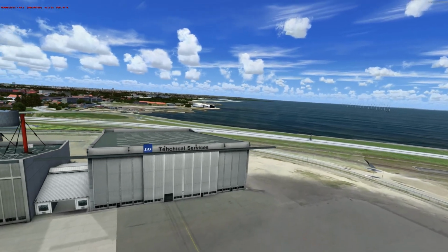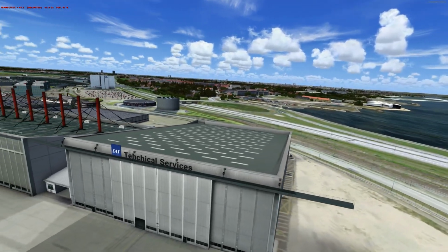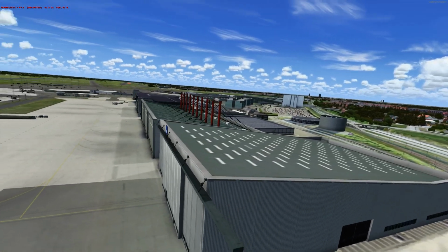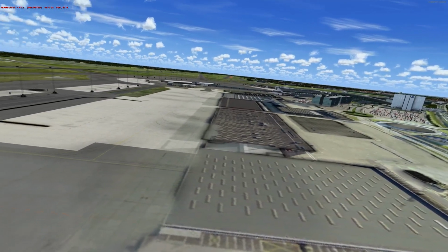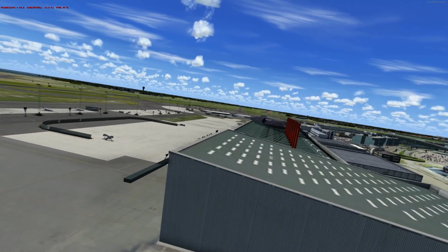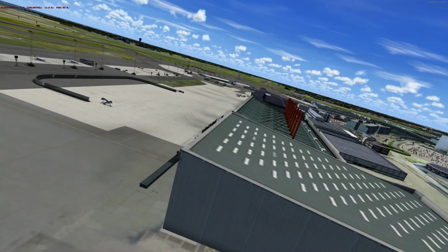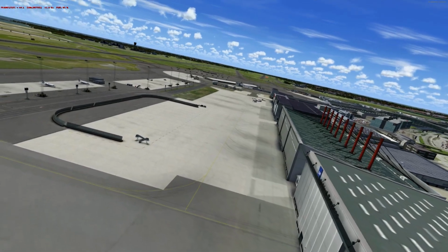So definitely some photoreal texture application here on the hangars and cargo section. Oh, what happened? Oh, bad eye point. Work our way back over into the terminals.